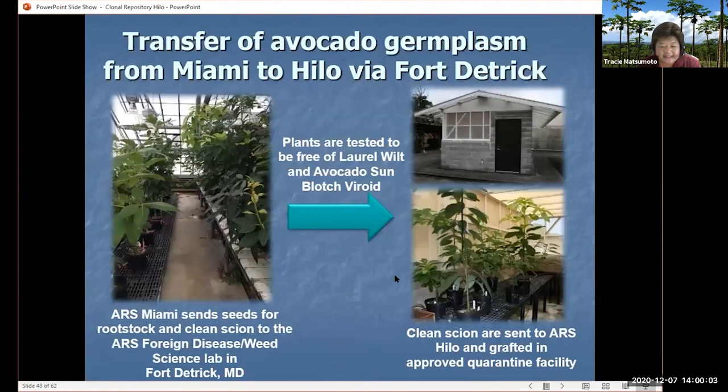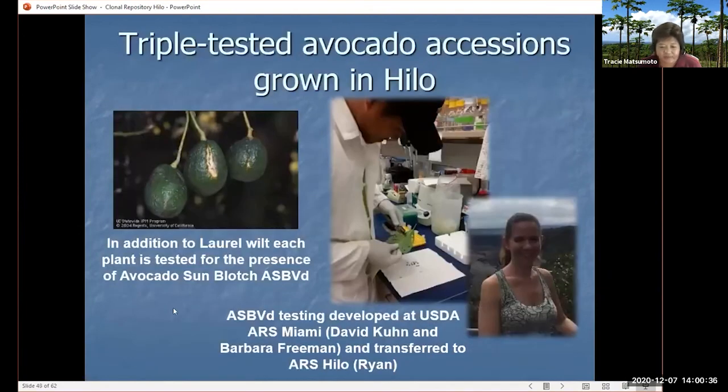So what we did is we started a venture where we were backing up their collection as well. ARS Miami sends the seeds as well as a clean rootstock to Fort Detrick, where they graft it and test it for laurel wilt. Then once they get clean material in Fort Detrick, they send it to us here in Hilo, where we graft this clean scion material onto the new facility. We test it, and once it's free, we'll move it to the greenhouse.